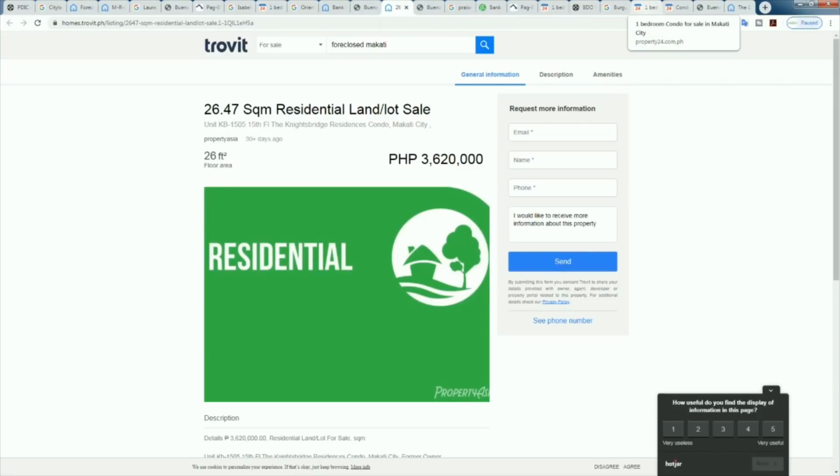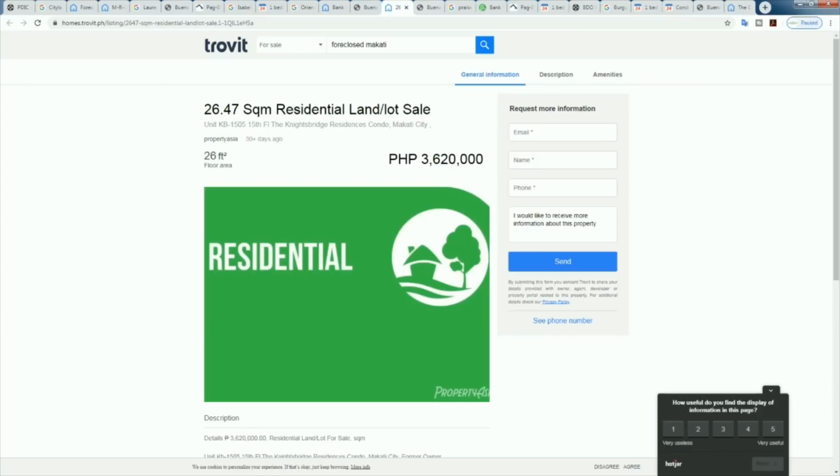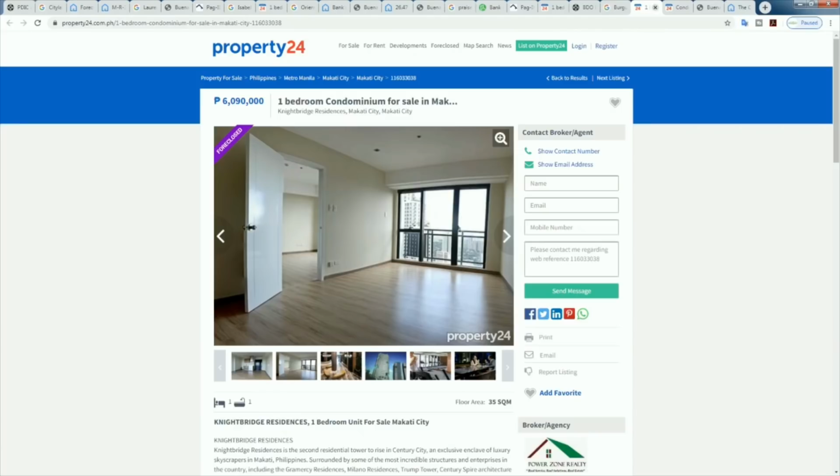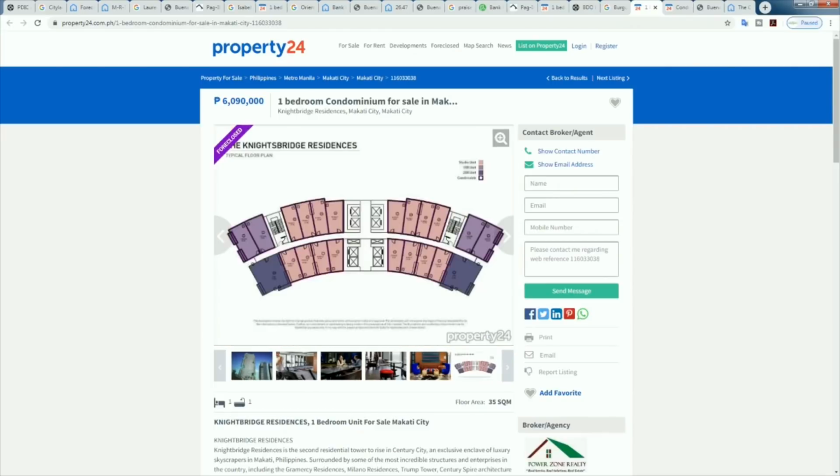Based on the price per square meter, I'll be trying to buy it at around 100,000 peso per square meter. Trying to get this for 100,000 peso per square meter, it's a lot easier to negotiate down from 3.6 to 2.6, much easier than asking someone for a 3 million discount here. It's going to be hard to get it, guys. And yeah, sure, if this was 110,000 peso per square meter, I would grab it.